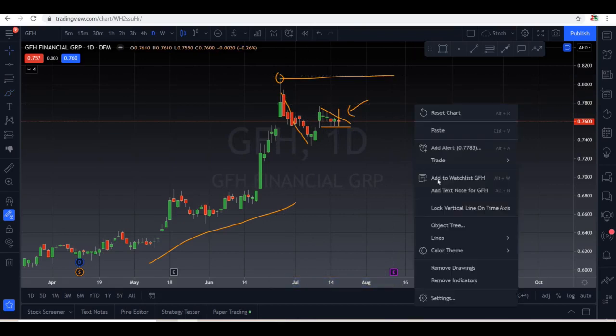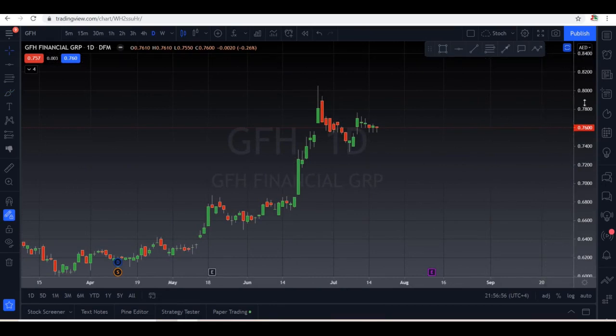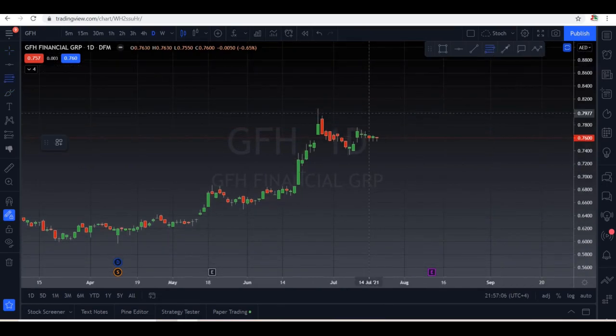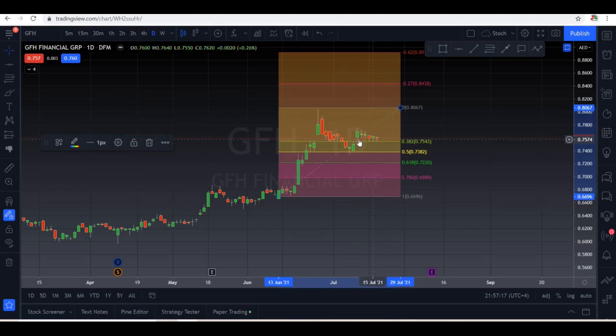Now let me show you something interesting, how to identify or how to take targets using the Fibonacci retracement tool. This is the Fibonacci tool, this is the swing low, and this is the swing high. Right, let me extend this one so that we can see. Exactly at 38% it's taking support.